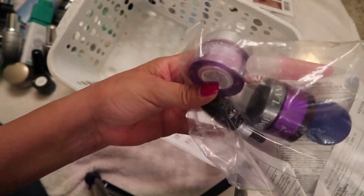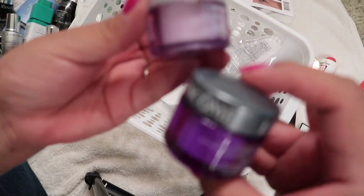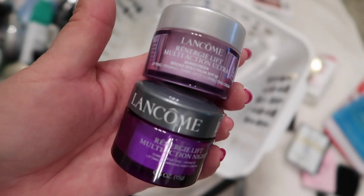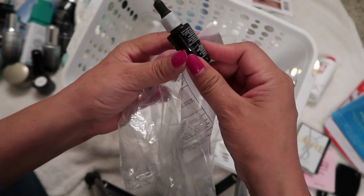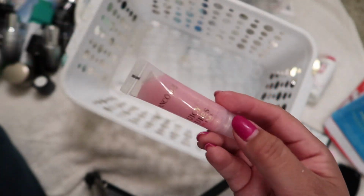Here's some more of the free samples. Oh man, these are my favorite too. I love Lancome's line of their creams. They are so good, but a little goes a long way with these, but they're absolutely great. Great for travel again. And then this would be part of my makeup, so that should go by my vanity.